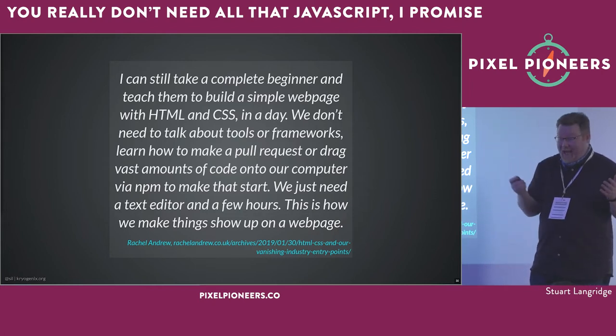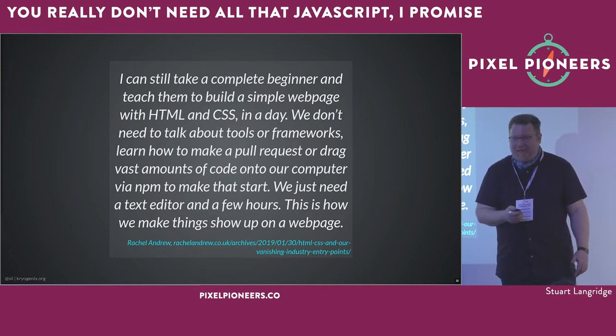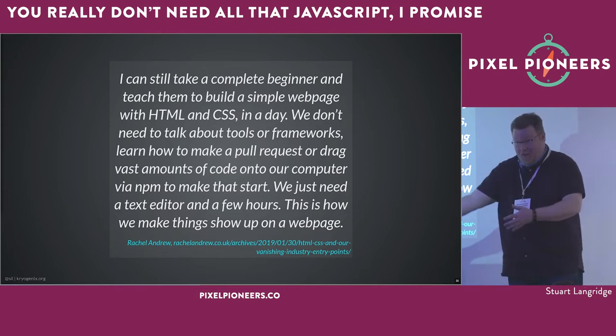Sure, it's fun. Don't get me wrong, fiddling with new tools is great. I really enjoy it. But I don't know that it's making the web better. And it's not even about making it better for us. I don't know that it's making it better for the people who are important, which are the people we're building it for.